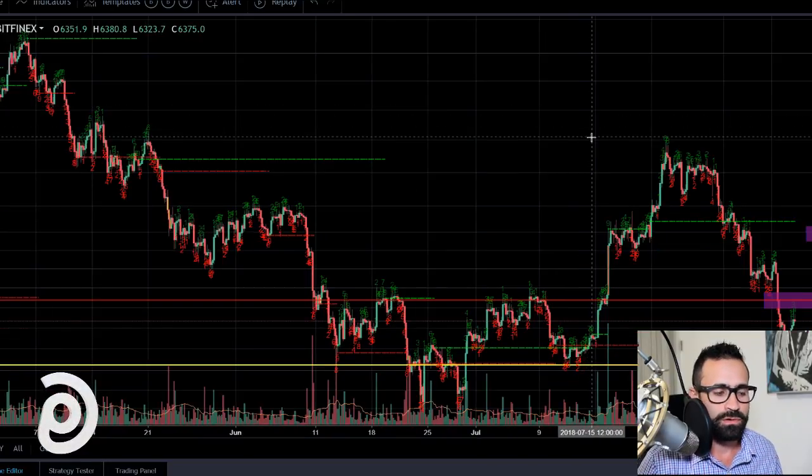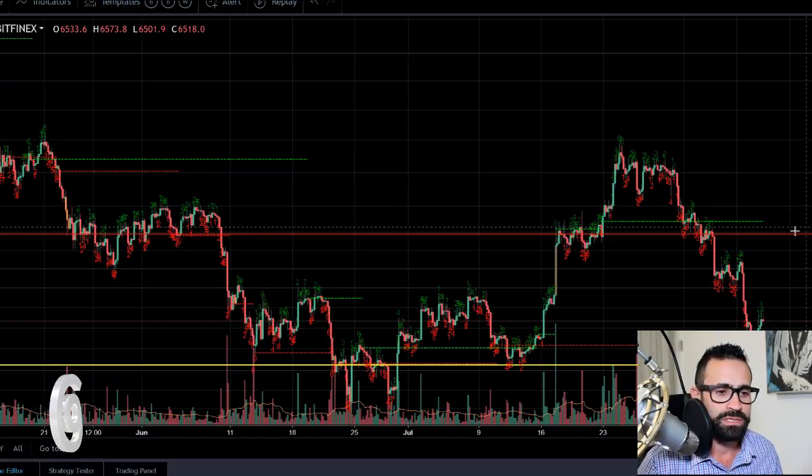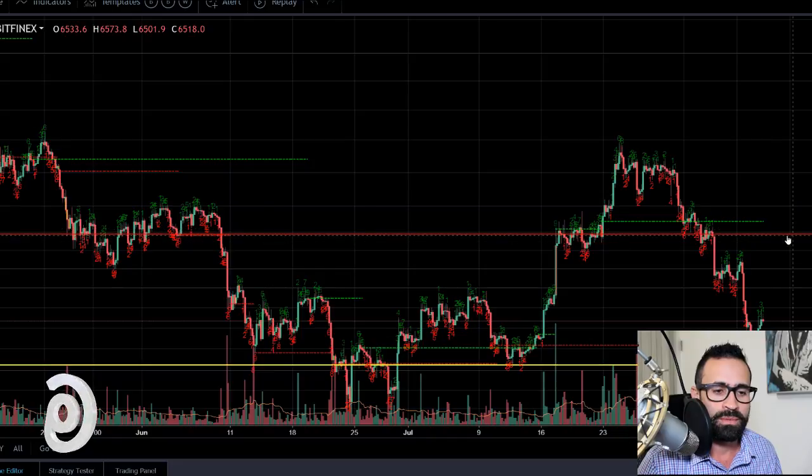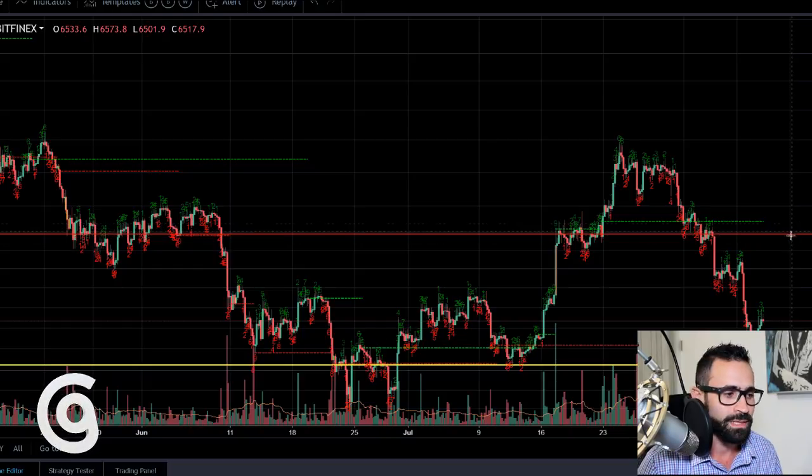Looking at our VPVR, right, based on how we zoom in, I'm really looking at the 7,400 mark. That's where our POC is. That's where most of the volume came in to fill the gap. Essentially, making a move back up to 74 would be really nice.